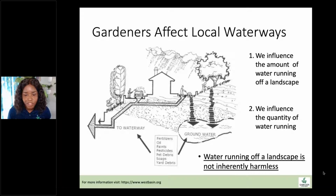And water running off the landscape is not inherently harmless, and it'll pick up many things along the way. As the water's rolling down the street to the storm drain, it's picking up everything else, the oil from the cars, paint, all kinds of things, pet debris, soap if you're washing your car. All of these things are reaching the ocean. That is just adding to that pollution problem that we need to deal with.